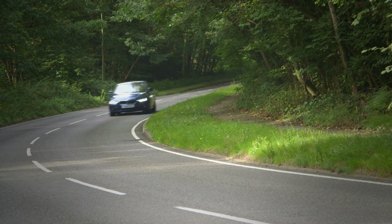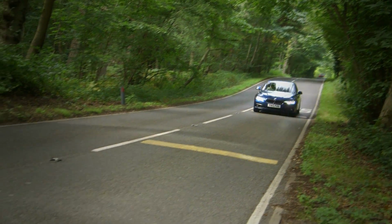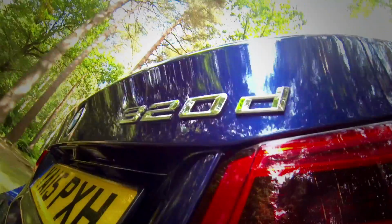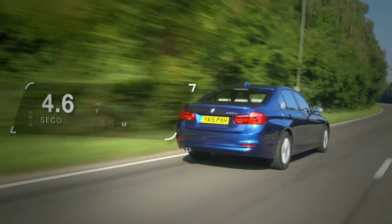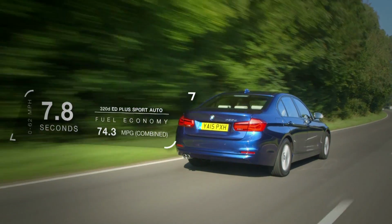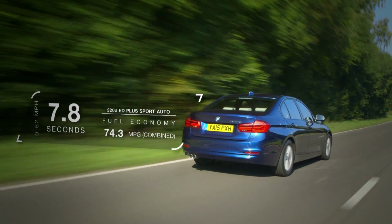The 3 Series range has an engine to suit every taste, but the vast majority of people go for the version we've got here, the 320d Efficient Dynamics, because of the low CO2 emissions that make it very affordable to run as a company car. But don't go thinking that this efficiency makes it unexciting.